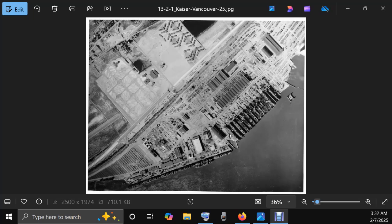Hi. I was just looking at this picture I downloaded of the Kaiser Vancouver Shipyards. I kind of wonder about it because there's a whole lot of very high-level infrastructure in this shipyard, and basically none of it remains. It's almost like a World's Fair situation, where we had the war going on, so we quickly had to build this shipyard. It's clearly massive, and then we tore it all down afterwards.